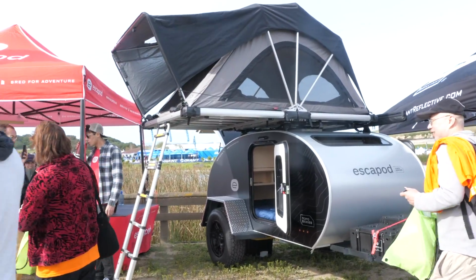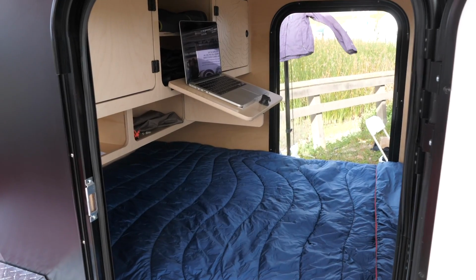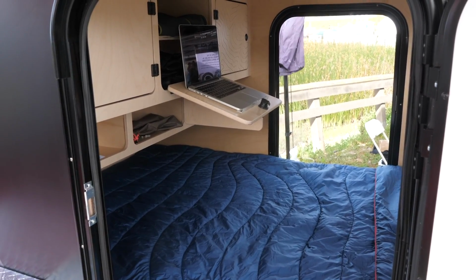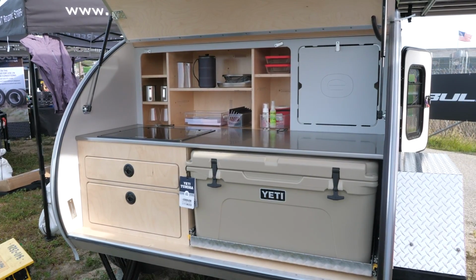Check out these trailers from Escapod. So it's just like a normal little caravan, you might think, but look at the inside of it, proper plush. We've got a little workstation there. Got a roof tent on this one as well. Come around the back, got the stove, proper little fold out kitchen.